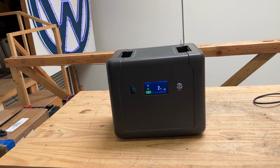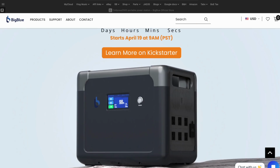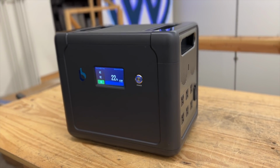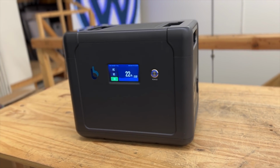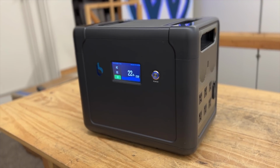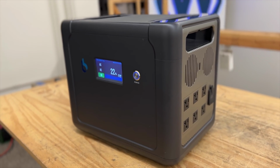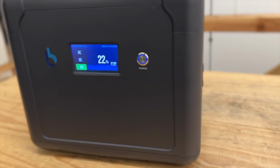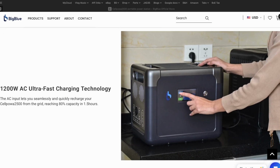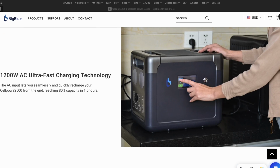All right, let's look at this unit here. Okay, this is the BigBlue CP2500 portable power station. It has a built-in lithium iron phosphate battery of 1.8 kilowatt hours. On the AC side, you can charge it at 1200 watts. On the DC side, you can charge with the car charger, 12 or 24 volts at 10 amps.